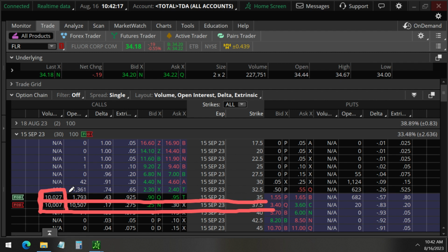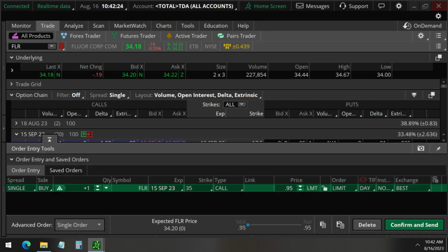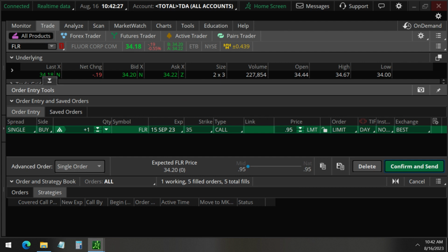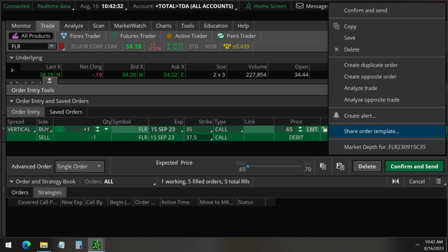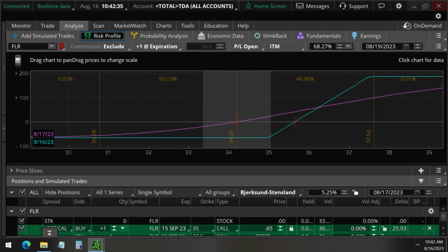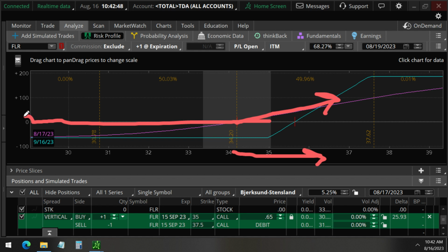Notice that the volume at the 35 strike call is much greater than the open interest at the 35 strike call. And so as you can see now, by buying this call here and then selling the 37.5 strike call, this is a vertical call spread. And when you analyze this trade, you can see that this is bullish as the price goes up on the x-axis. The profit loss line also goes up above 0 here, which signifies profit. Anything above is profit, anything below is a loss.